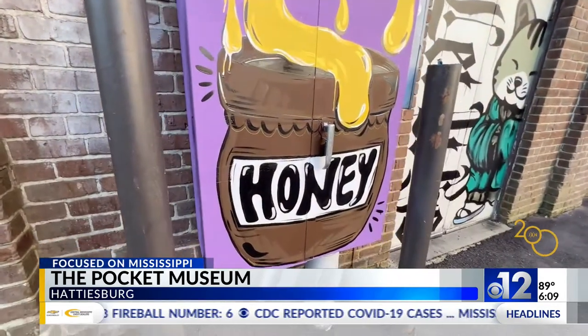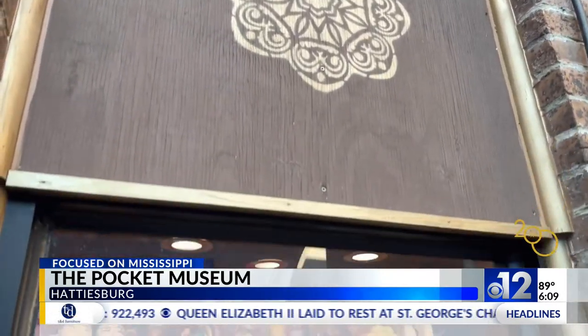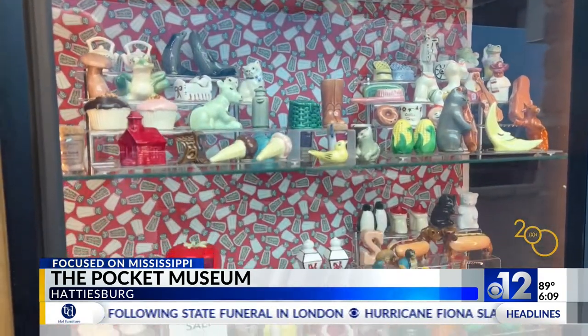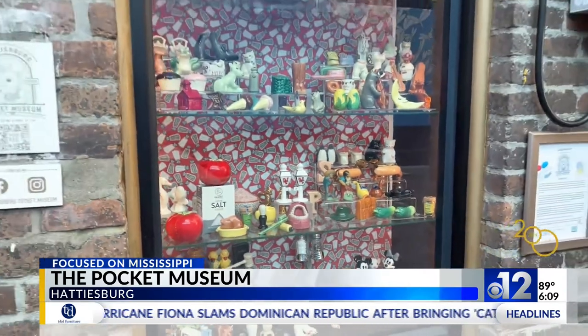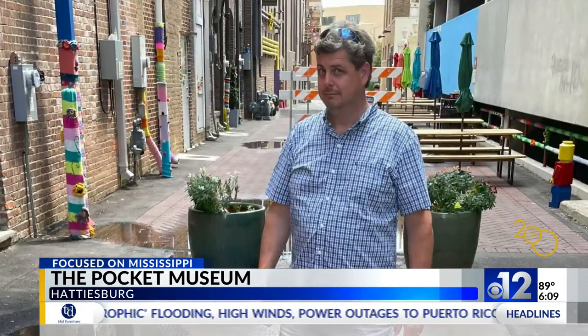And the Pocket Museum started as a display in an unused window in the old Sanger Theater in downtown Hattiesburg, filled with all sorts of intriguing items for folks to stroll by and see while the world was shut down and 6 feet apart in the COVID pandemic. But as time went by, well-wishers made additions and painted the sidewalk and gave us all sorts of oddities to fool our eyes and make us chuckle or give us something to think about.